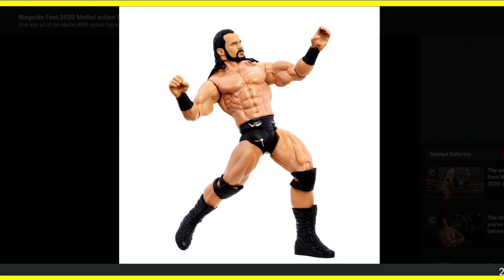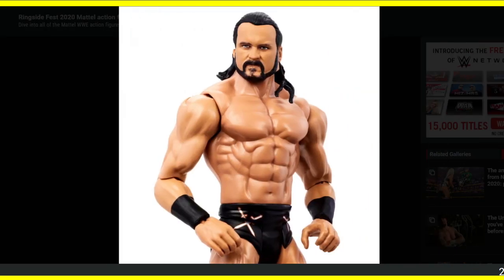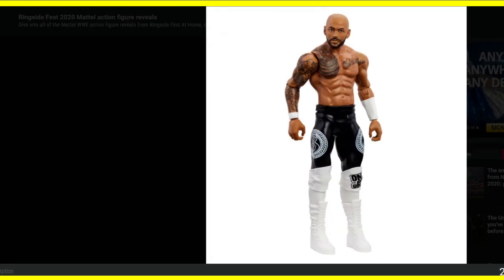There he is in a pose. Good to see. Don't know what he's going for there. I'm going to say that he is about to eat an invisible cucumber. He is about to enjoy an invisible cucumber. And that's him after he's eaten the invisible cucumber. Perfectly fine figure. Some detail on the back of the trunks there for Drew McIntyre. It's probably the most exciting part of this figure, in all fairness, is the back of the trunks.